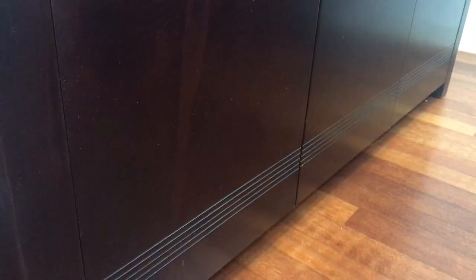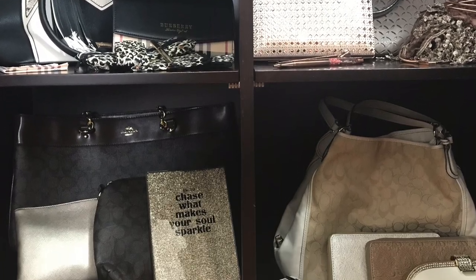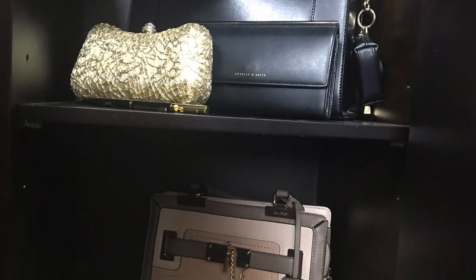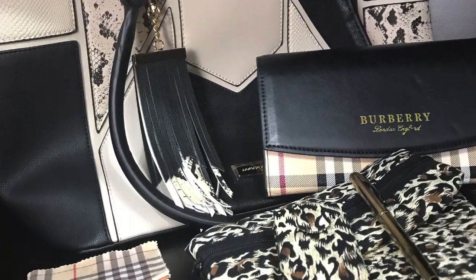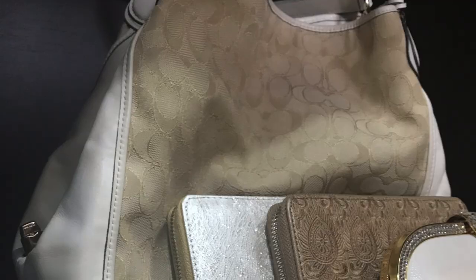There are 3 doors, and inside each cupboard door, there is just one divider which forms 2 shelves. So I have 6 shelves in total, and I limit myself to this number of handbags at any given time. This means that if I want to buy a new handbag, I have to replace one by either passing it on to a friend or donating one of the older bags to charity.